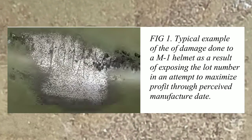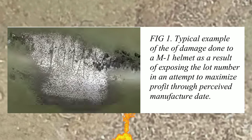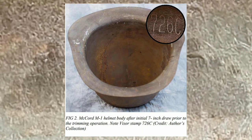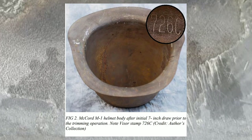Figure 1. Typical example of the damage done to an M1 helmet as a result of exposing the lot number in an attempt to maximize profit through perceived manufacture date. Figure 2. McCord M1 helmet body after initial 7-inch draw prior to the trimming operation. Note visor stamp 726C. Credit, author's collection, Mark W.